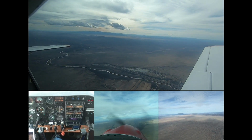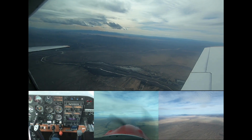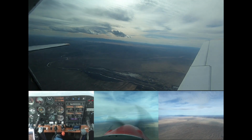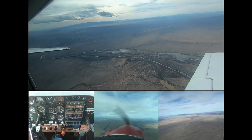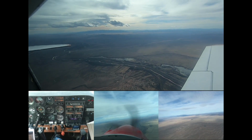Albuquerque approach, Blanca, November 623 Alpha Mike, level 11,000 over Socorro. Blanca 623 Alpha Mike, Albuquerque approach, good afternoon. Albuquerque altimeter is 29.92, understand you're inbound to Double Eagle. That's correct, Double Eagle. 3 Alpha Mike, roger, expect visual approach, runway 22, information Zulu current. I have Zulu and runway 22, 3 Alpha Mike. Thank you.